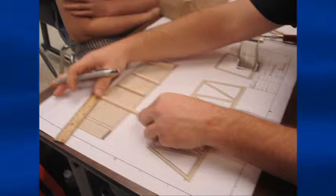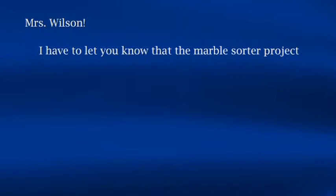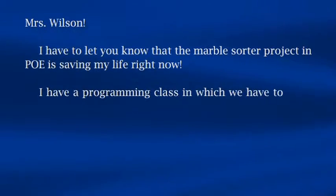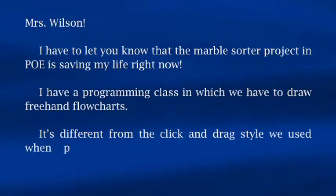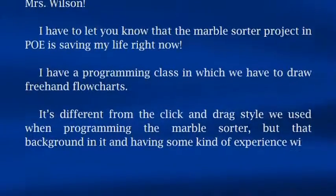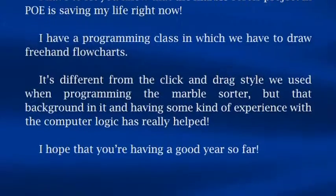Lillian Wilson, PLTW instructor at Clear Lake High School, also receives a number of contacts from former students such as Andrew Rose. Andrew wrote, "Mrs. Wilson, I have to let you know that the Marble Sorter project in POE is saving my life right now. I have a programming class in which we have to draw freehand flowcharts. It's different from the click and drag style we use when programming the marble sorter, but the background in it and having some kind of experience with the computer logic has really helped. I hope that you're having a good year so far."